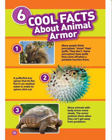Six cool facts about animal armor. 1. Many people think porcupines shoot their quills. They don't. Some porcupines have quills that come off when a predator touches them. 2. A pufferfish has spines that lie flat, but it can swallow water to make its spines stick out. 3. Many animals with body armor move slowly. The armor protects them when they can't get away from predators.